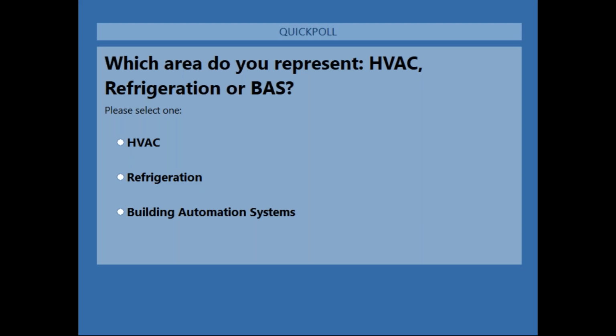Before we kick off the presentation, we want to get a good view of the delineation of the attendees. So if you could answer this poll over the next 30 seconds or so, we'd appreciate it. We'll share the results right after.